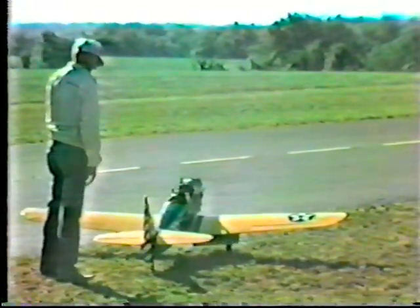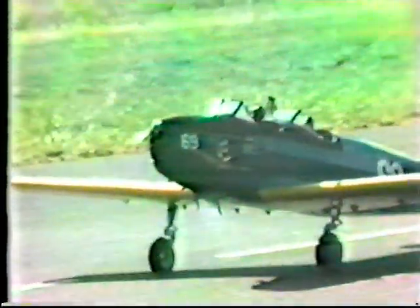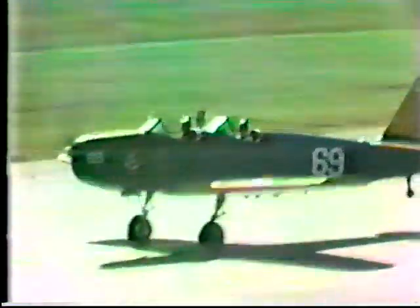In the meantime, a giant scale PT-19 is fired up for flight. The model features operating flaps and a very beautiful finish. Also, one of the most impressive smoke systems that we've ever seen. PT-19 going up right now with Mario Gentleman.